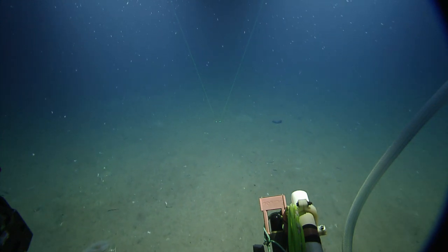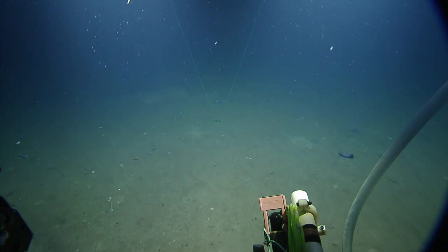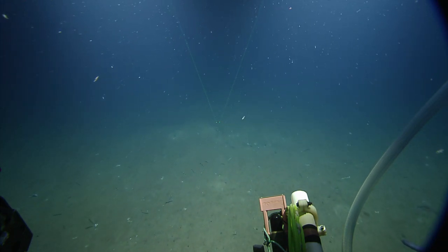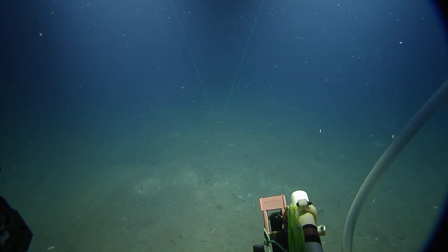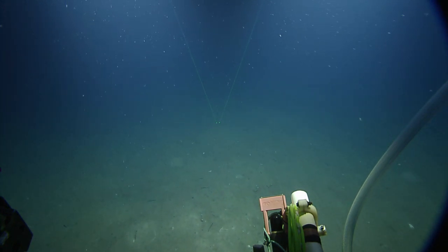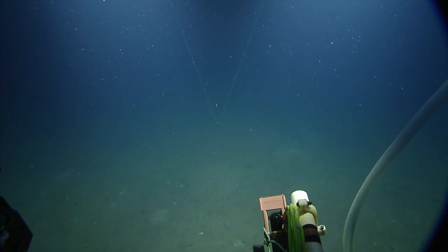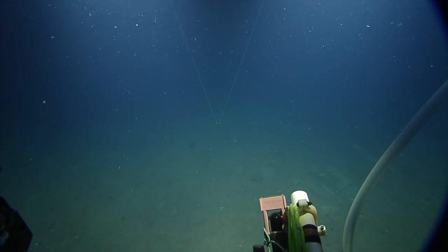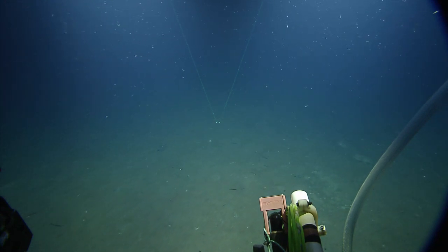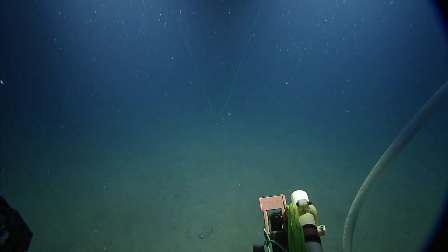Put a beacon on the bag. Yeah, seriously. Or a radar reflector. Would that work? Yeah, some kind of reflection. Maybe. Contact just here. Roger. Yeah. 22 and a half meters off to port.